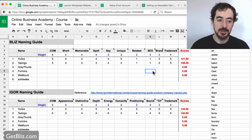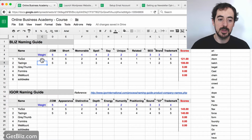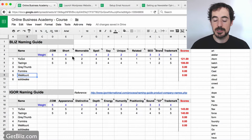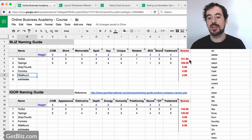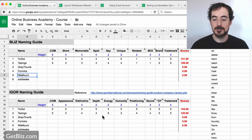That's very important. And here are some names for a product that I've been working on with some friends. We actually ended up selecting Ugoy. And this is very simple. Just add the numbers, and whichever is the highest one, then you'll know that it best meets those 10 criteria. And you could use the Eiger naming guide if you wanted to test with a different guide as well.